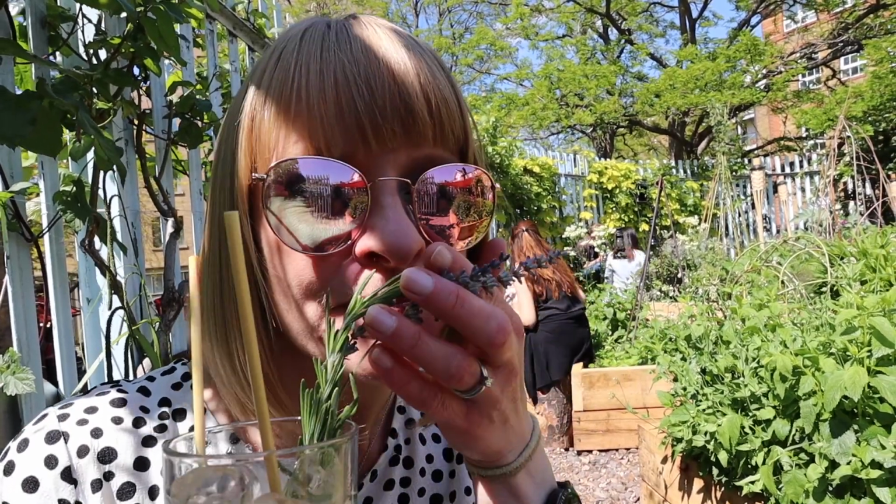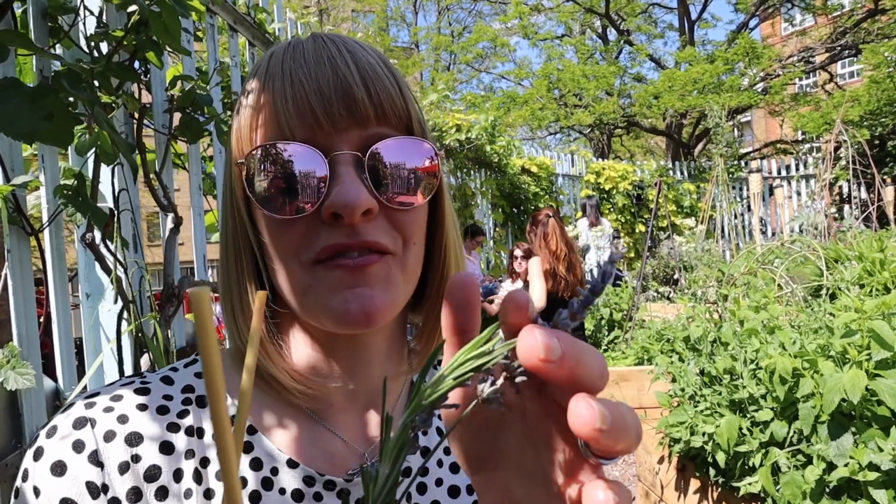This cocktail is garnished with this beautiful sprig of lavender, and every time you take a sip, you get the amazing fragrance of this fresh lavender.